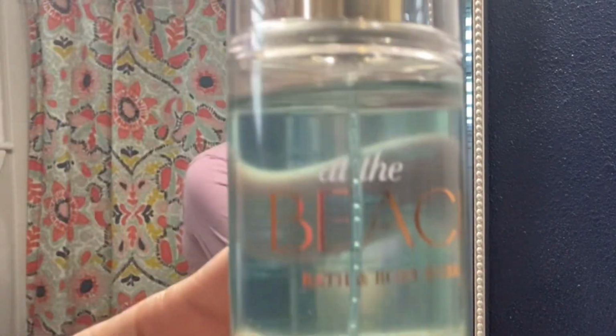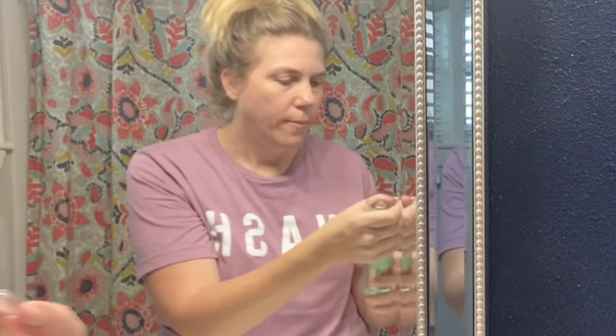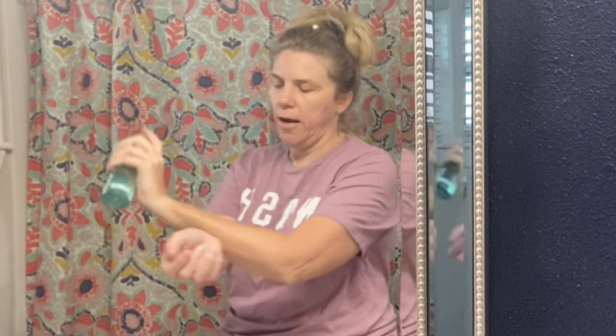But also, this is At the Beach Bath and Body Works. This is the brand. I don't know if you can see. At the Beach. It's a really pretty bottle too. This is what I'm using now. It's got kind of a coconut smell. And I love summer and the smell of suntan lotion. I think it's Hawaiian Tropic, that coconut. It is so good. So now our face is totally prepped. I will give you a close-up of it. All right, so here is the close-up. My face, see the shine off the light there?